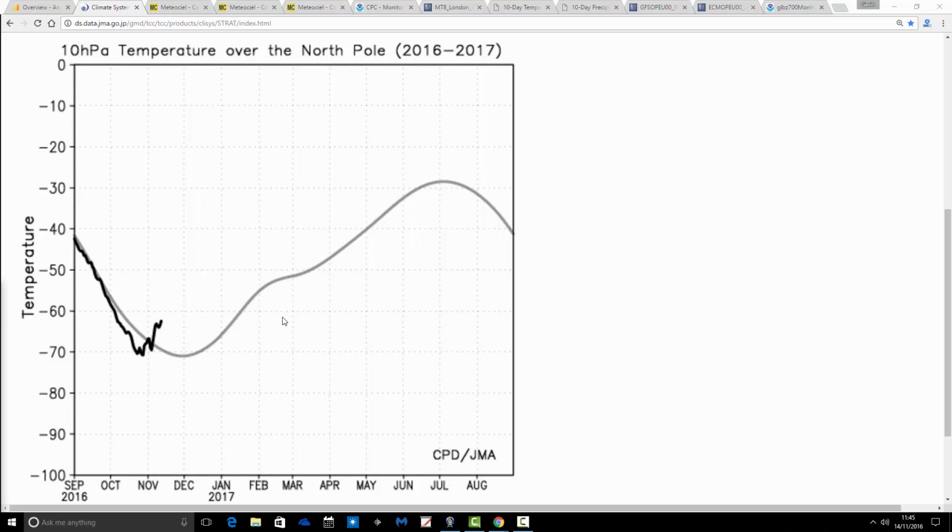Right, let's have a look at the temperature at 10 hPa, which is the top level of the atmosphere over the North Pole. This is from the JMA. The grey line here is the trend line, and the black line is showing us what the temperature is doing in terms of the top level of the atmosphere over the North Pole.